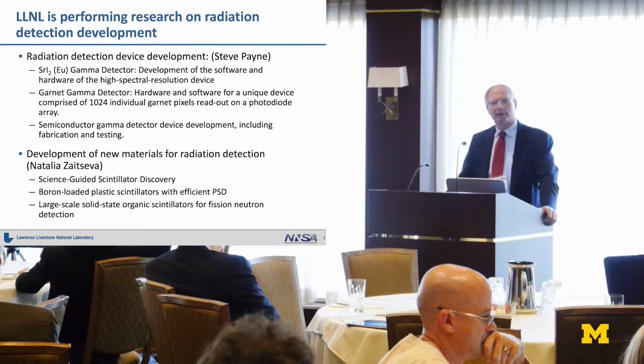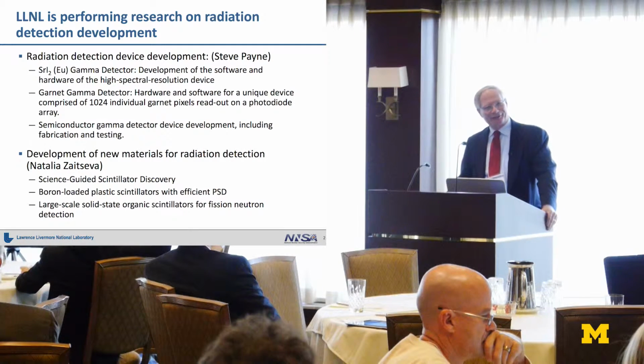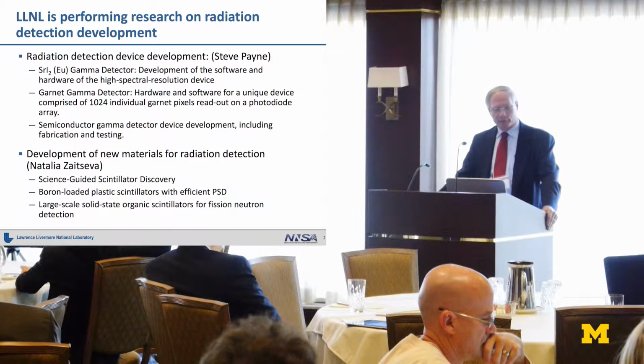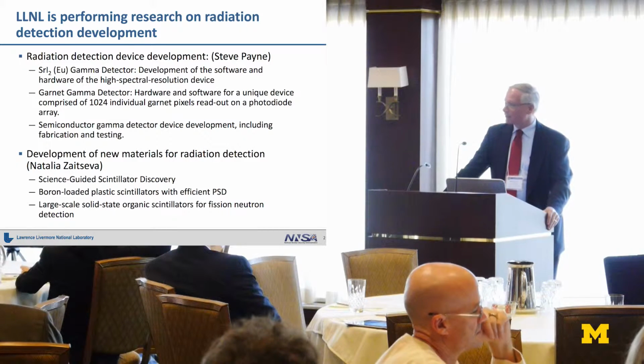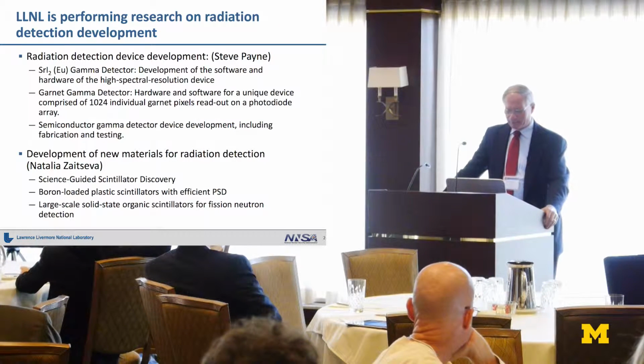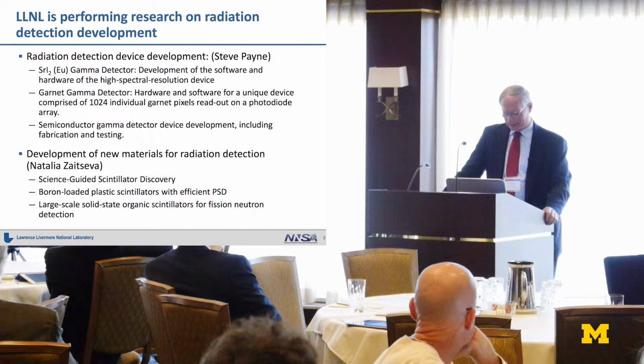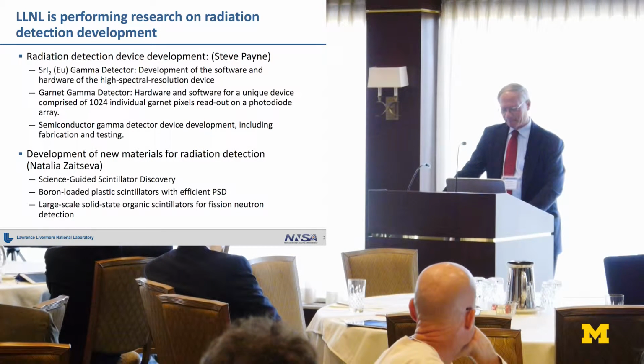We've heard throughout the last couple of days about these various neutron detectors, these plastics. Natalia Zaitseva, her group is still very active, and she's interested in having students work with her in developing new scintillators. Again, boron-loaded plastic scintillators, which we've already heard about today, and these large-scale solid-state organic scintillators. Also, we've seen those. We've seen data from those today and yesterday.